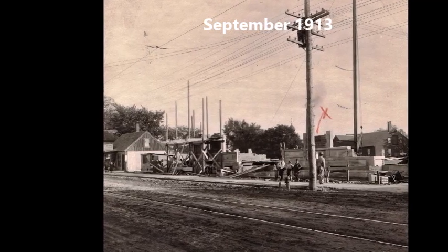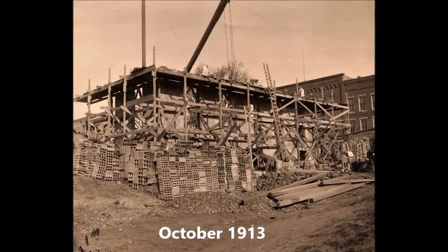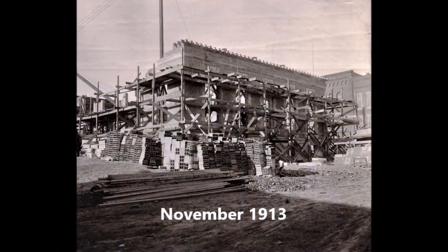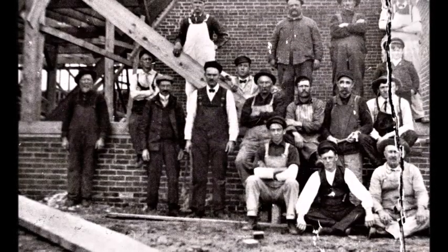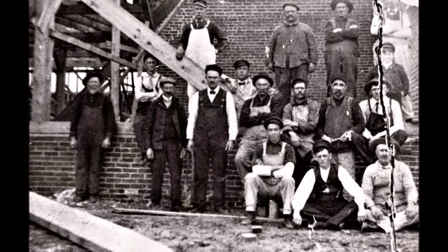The next two pictures are from October and November. More progress can be seen as the buildings take shape. There is a large supply of cinder blocks, and one can see a derrick, which would have been used to lift the heavy blocks. Here are some of the workers who labored to create this building. They were efficient and worked quickly.